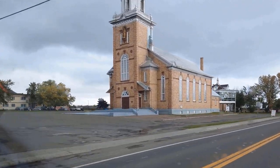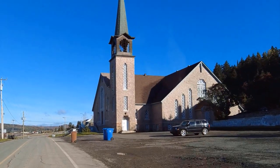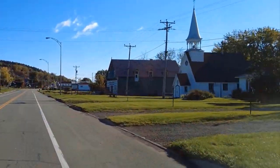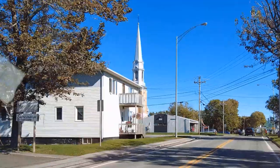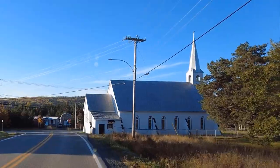As we drove through the towns and villages, one thing that stood out more than anything else was that there was a church in almost every town. Religion is an important part of Quebec's history, and it's quite evident as you drive through the province.